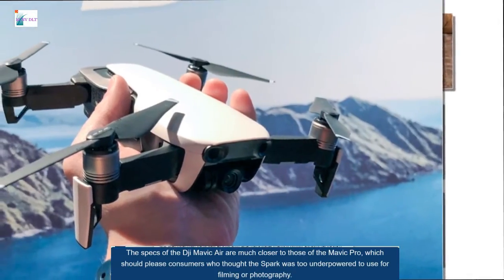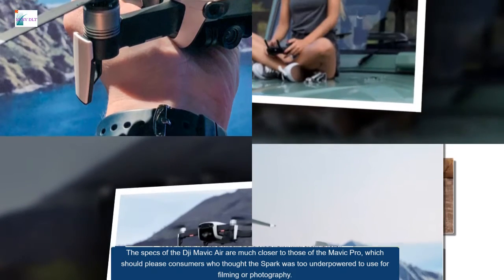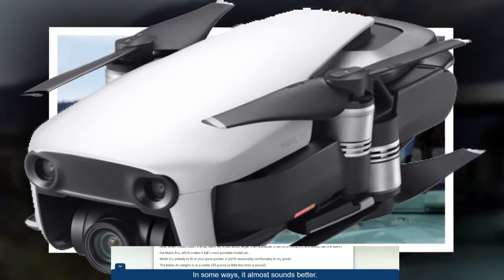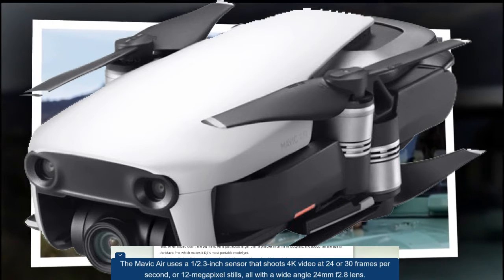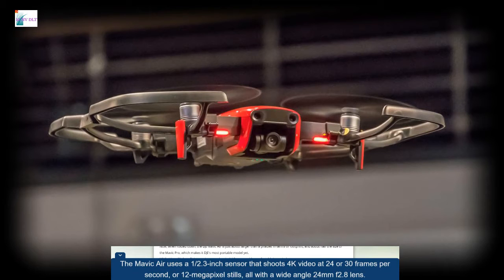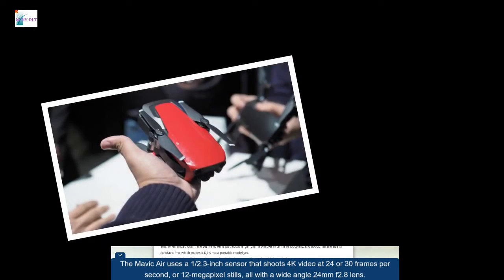DJI Mavic Air specs. The specs of the DJI Mavic Air are much closer to those of the Mavic Pro, which should please consumers who thought the Spark was too underpowered to use for filming or photography. In some ways, it almost sounds better. The Mavic Air uses a 1/2.3-inch sensor that shoots 4K video at 24 or 30 frames per second, or 12 megapixel stills, all with a wide-angle 24mm f2.8 lens.